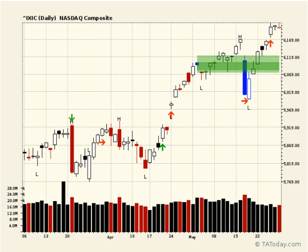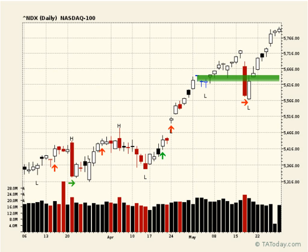NDX looks almost the same. Let's take a look at that one. I think we're going to have that same hanging man. Well, actually not. The NDX held up even better.